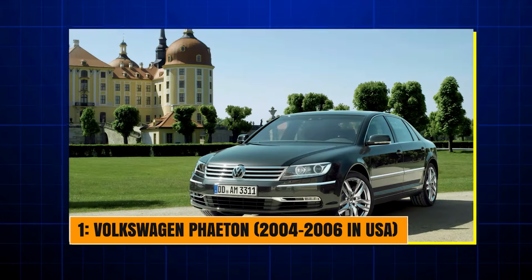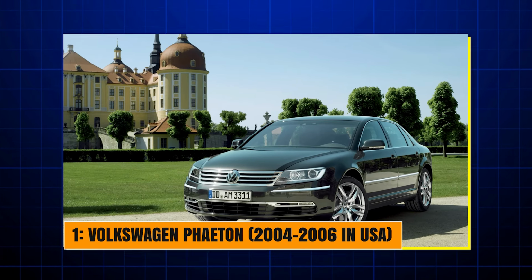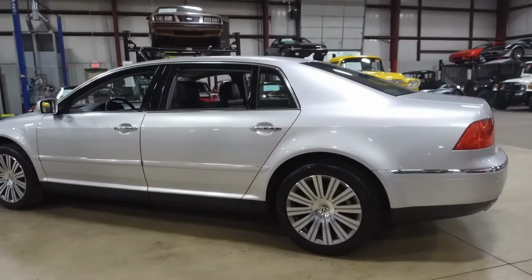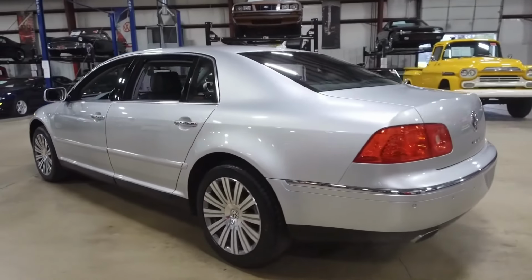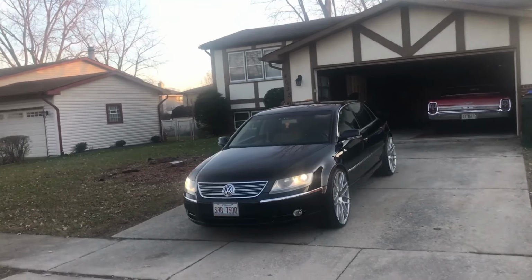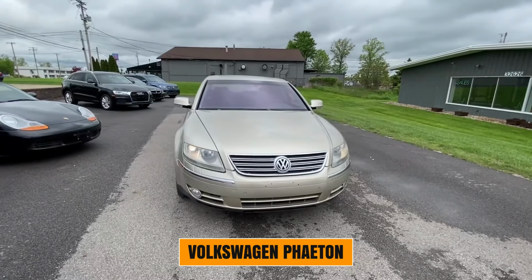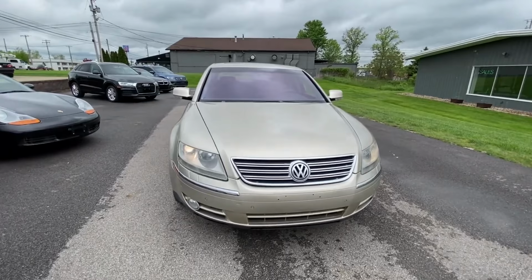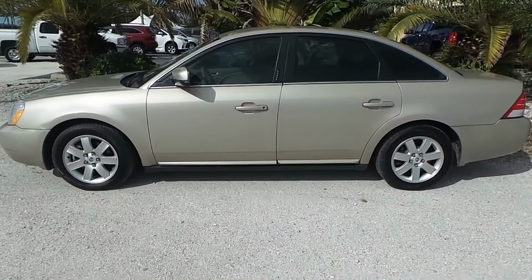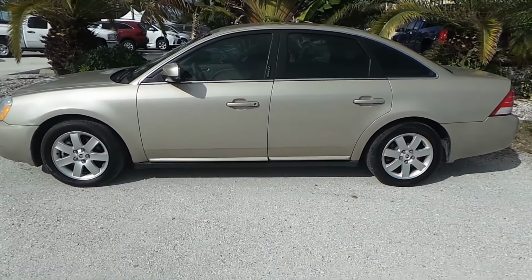Number 1. Volkswagen Phaeton, 2004 to 2006 in USA. VW spent €1 billion building a car better than S-Class. Americans bought 3,350 before VW admitted complete defeat. The Volkswagen Phaeton represents both peak automotive hubris and peak automotive excellence. VW set out to beat Mercedes at their own game and succeeded brilliantly.